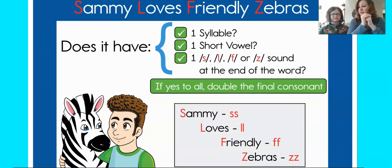Ready? So let's do the word bell. Clap the word bell for me. Bell. Good. That's a one-syllable word. And it has a short vowel in the middle. Okay? So like ah, eh. If it has a short vowel sound in the middle of it, and it ends in an S, L, F, or Z, all right?